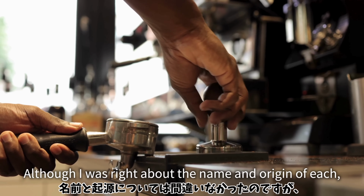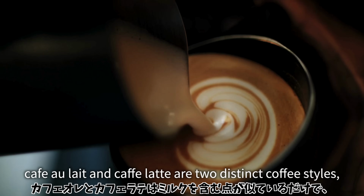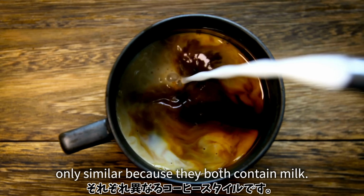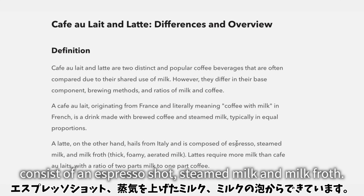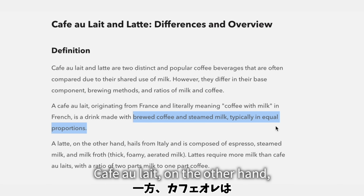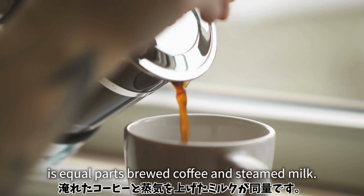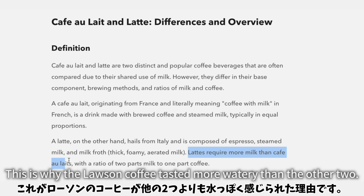Yes and no. Although I was right about the name and origin of each, cafe au lait and cafe lattes are 2 very distinct coffee styles, only similar because they both contain milk. Cafe lattes, a Melbourne specialty, consist of an espresso shot, steamed milk, and milk froth. Cafe au lait, on the other hand, is equal parts brewed coffee and steamed milk. This is why the Lawson coffee tasted more watery than the other 2.